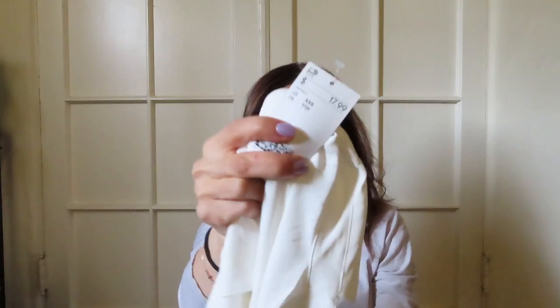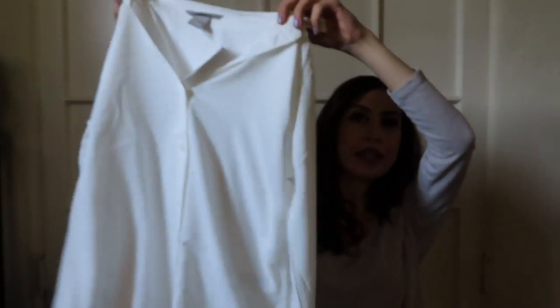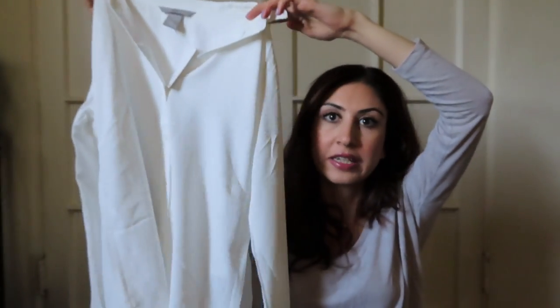One thing I've been really loving about H&M recently is they've been bringing in more of the smaller sizes, which work best for me because I'm more on the tinier and petite side. But I got this top for $17.99. And honestly, when I tried it on with that gray skirt, it looks absolutely beautiful. You could totally wear this with nude pumps, and it will look really nice for the office.